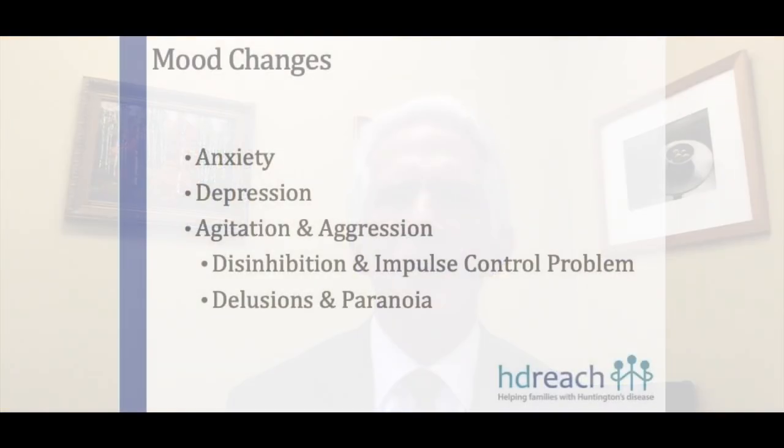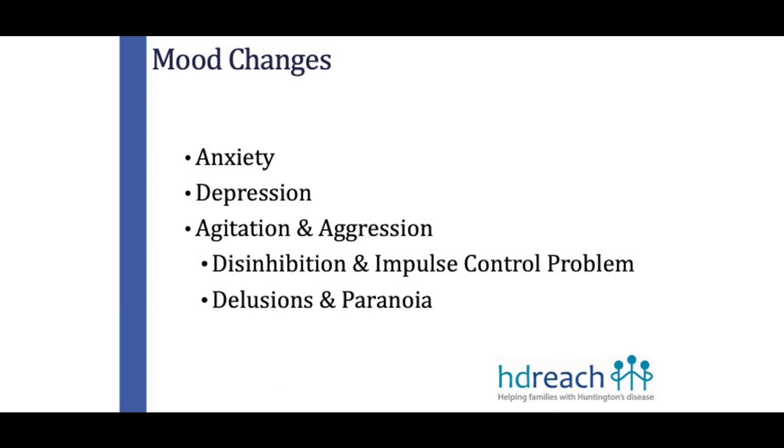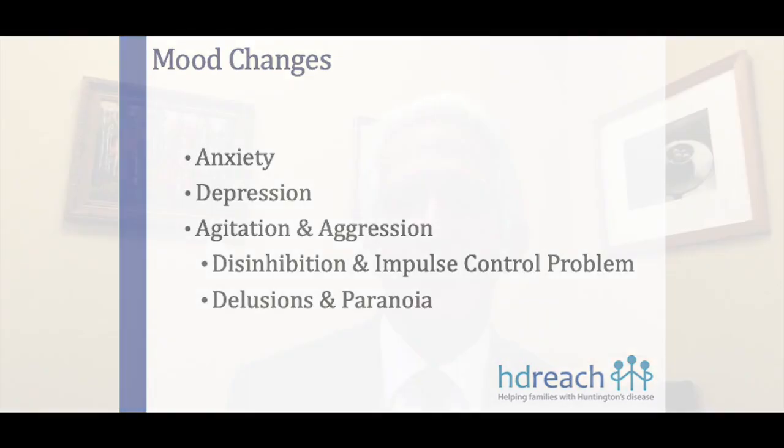Now let's focus more specifically on mood changes. And this covers a wide array. It includes anxiety, it includes depression, it can also include agitation and aggression. And within that context of aggression and agitation, that's usually driven by either problems of being disinhibited, being very impulsive, having an impulse control problem. And it may also be that there are problems of perceptions being distorted, where people may actually have delusions or suspiciousness that can be actually at the level of paranoia. And we'll talk about that in turn.